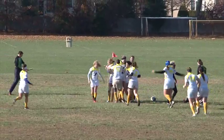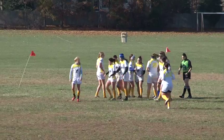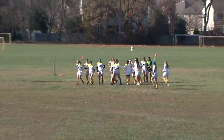Woo! I almost called it a blind pass, but she's going to claim that was done on purpose. I don't care. It worked. Extending their lead. You hear the fans in the parking lot.